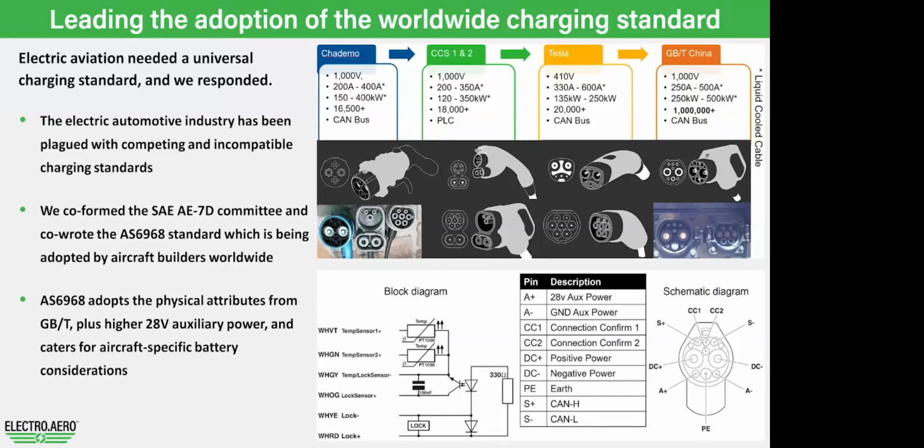In the automotive industry, there's a lot of adapters out there, and some are illegal and not recommended from a safety point of view. It's something you want to avoid in aviation, if you don't want to have to carry around extra things.